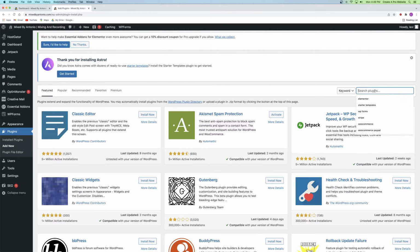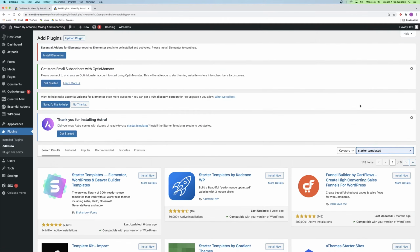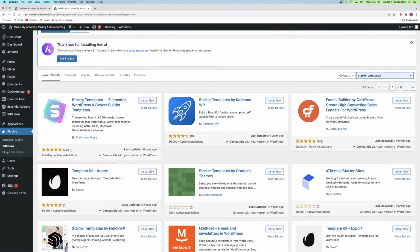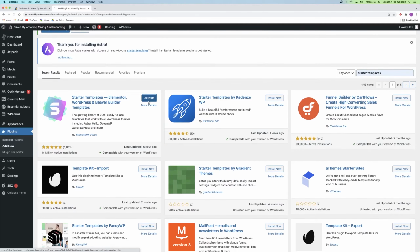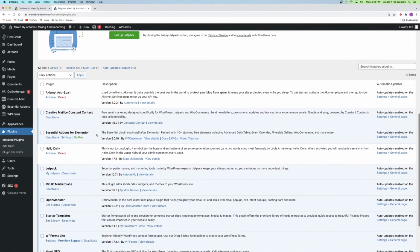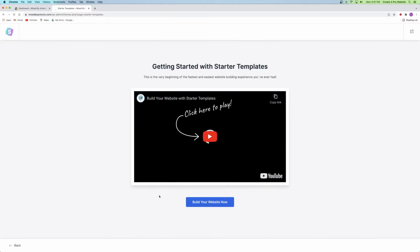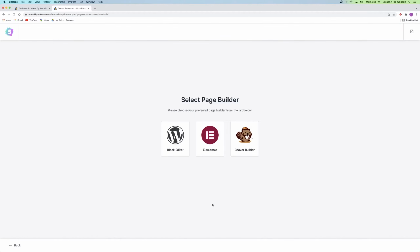We're going to go over to Search Plugins, and this time we're going to search Starter Templates, just like this. All right. Now, this is Astra Starter Templates. I'm going to click on Install Now and activate. All right, so those are the only 2 plugins that we're gonna manually install because I wanted to show you guys, if we go over to installed plugins and scroll on down, you'll see the plugin called Starter Templates right here. We're gonna go ahead and click on See Library, and then you'll just click on Build Your Website Now.